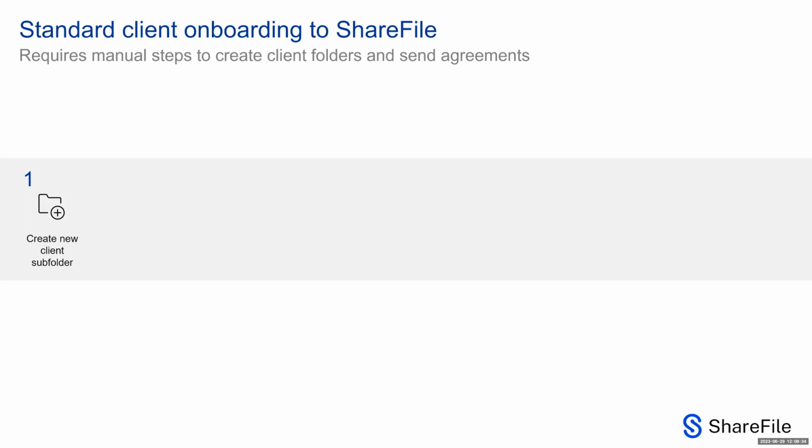Let's say that I have some forms for a client that I need them to review and sign before sharing more documents with them. The first step I may take is to create a new client subfolder where their documents will live. And then I'm going to share that subfolder with the new client. And ShareFile makes that step really easy.